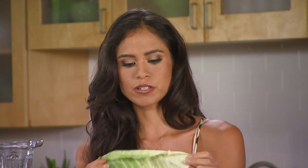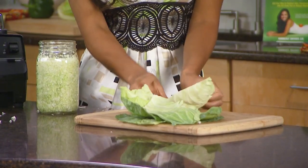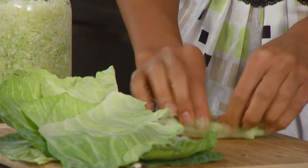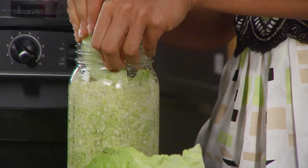Before I chopped the cabbage, I set aside a couple of whole leaves, which look like this. And now what we're going to do is roll them really tightly into logs. We stopped about 2 inches from the top with our cabbage and brine mixture. And the reason we stopped from the top is because as this starts to ferment, it's going to actually expand.